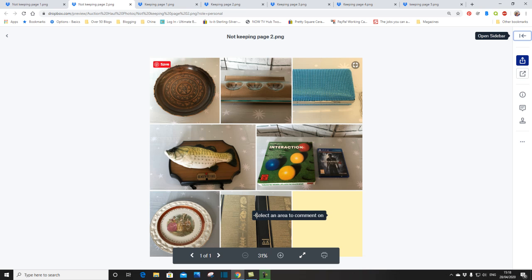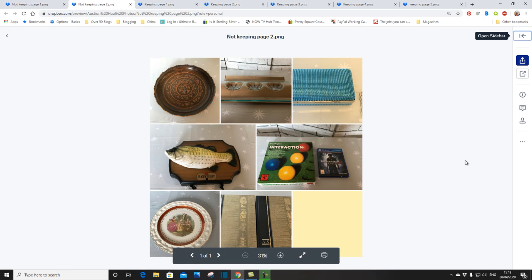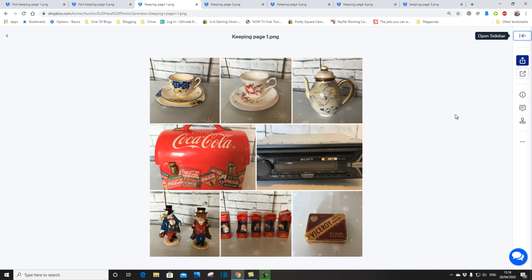And these Reader's Digest dictionaries, just like I thought, again, not worth listing. So everything that's not worth listing that was just under a £5 will just go to the charity shops, apart from the ones that I've said I'm going to keep. So after that, what am I keeping? Let's have a look. The tea sets I always do quite well with, so I was always going to be keeping those.